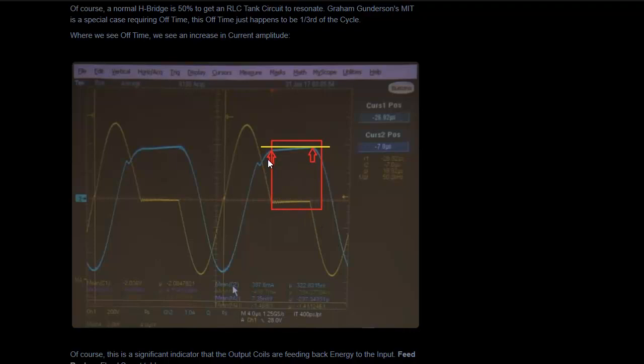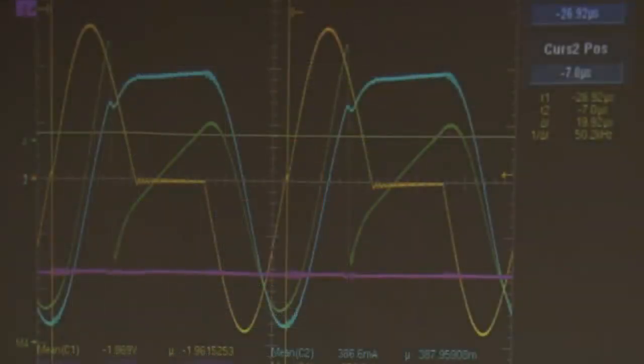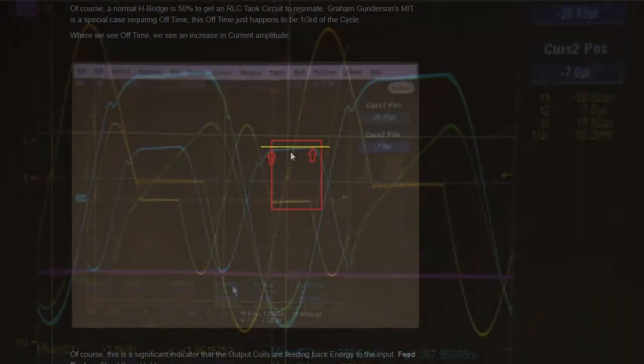Supporting the mass means that anytime there's a current in a coil, you have to have an equal and opposite current. Okay, so say for example here at the off time of the voltage, and this is where the H bridge is switched off. If there was no supporting the current would just fall, and it might fall in a slightly curved fashion like that. So you would see a fall in the current, but we're not seeing a fall in the current. And the reason we're actually seeing an increase in amplitude of the current is because not shown on this plot is the output current actually supporting this mass. It's equal and it's opposite, and what it's doing is it's supporting the mass. So by having an equal and opposite, it pumps.